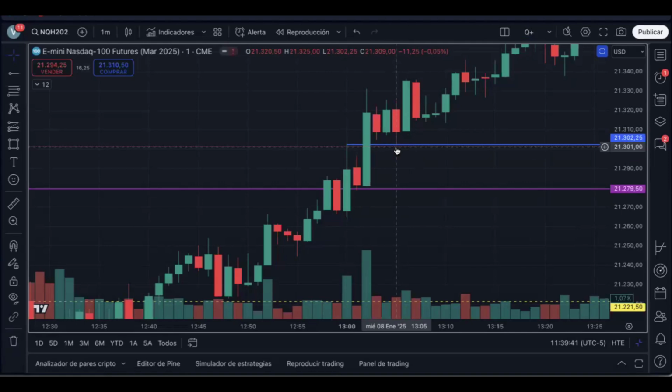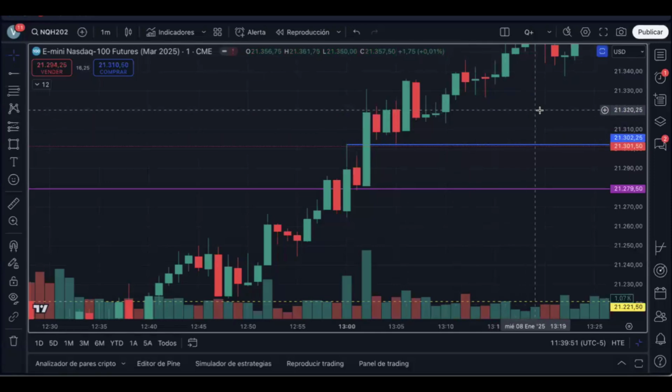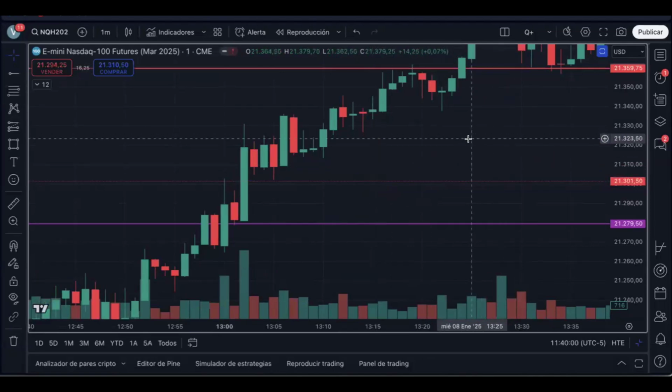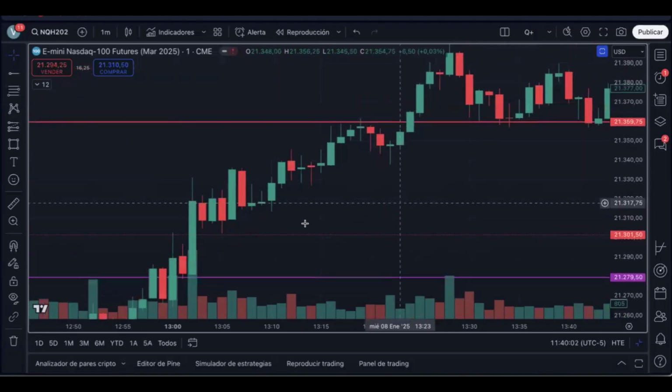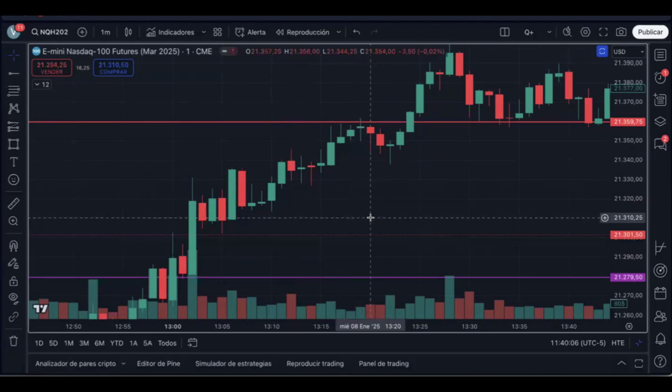Another trade there, guys. Another trade, based only on price action. There you go. What else? Yeah, here volumes are small.